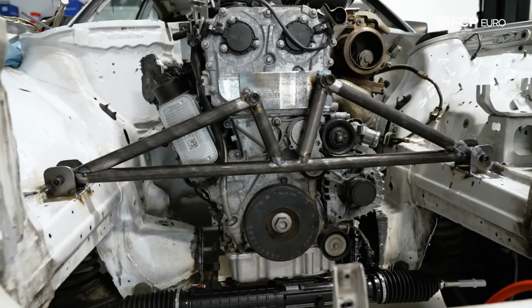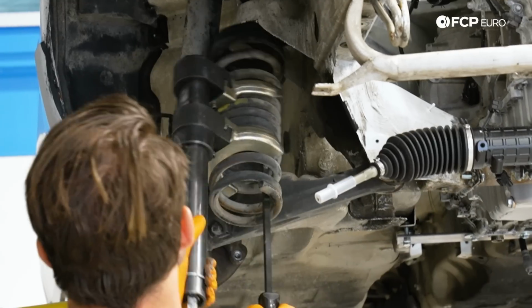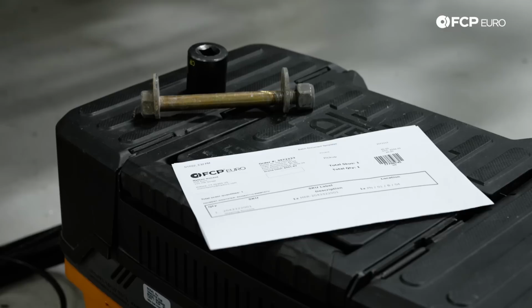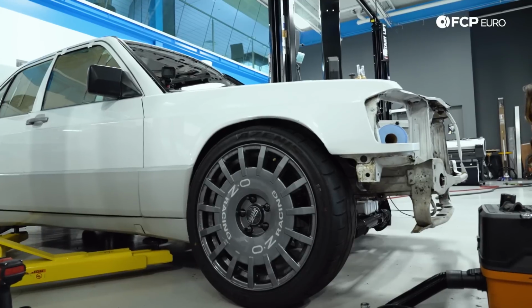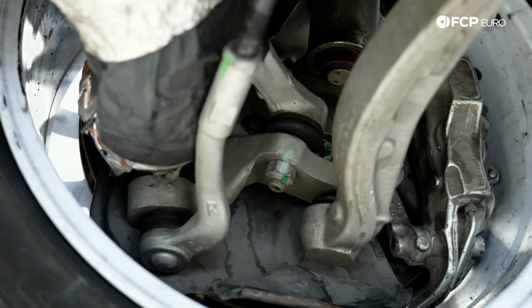With the engine and transmission mounted in place, it's time to address the suspension. More Mercedes catalog sleuthing has come up with a handful of other parts that will help turn the 190E from an 80s relic into a modernized DTM tribute machine. To see just how they do it, follow along on the next episode of the Golden Era Project.